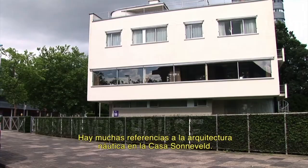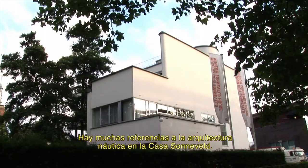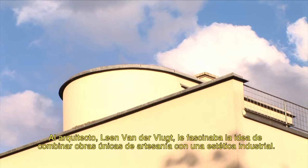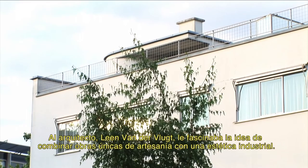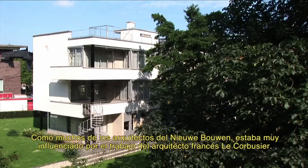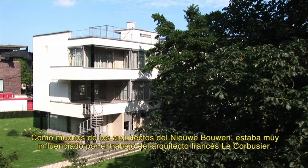There are a lot of references to ship's architecture in Huis Sonneveld. The architect, Leen van der Vlugt, was fascinated by the idea of combining unique works of craftsmanship with the industrial look. Like many of the Nieuwe Bouwen architects, he was greatly influenced by the work of the French architect Le Corbusier.